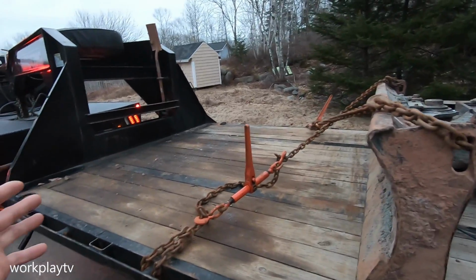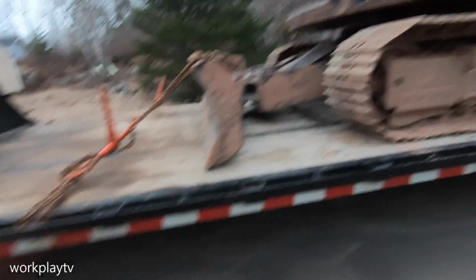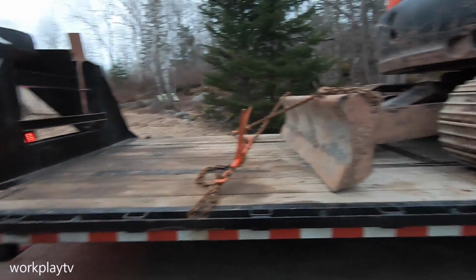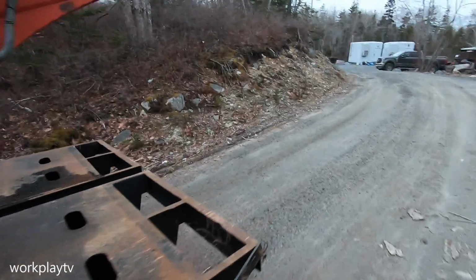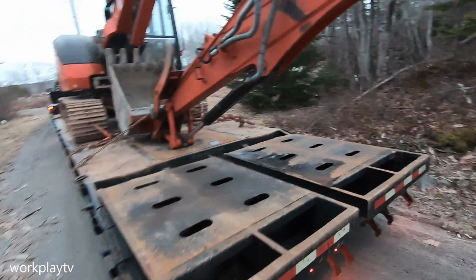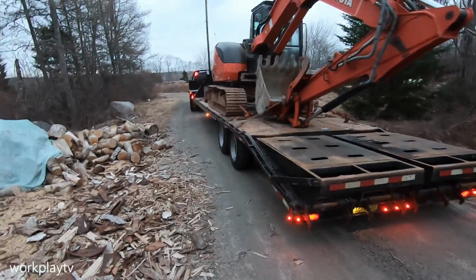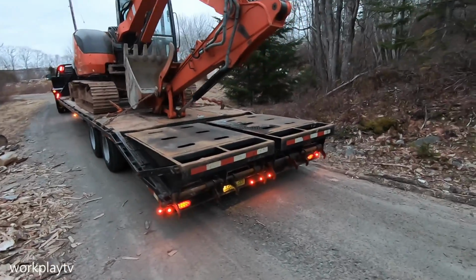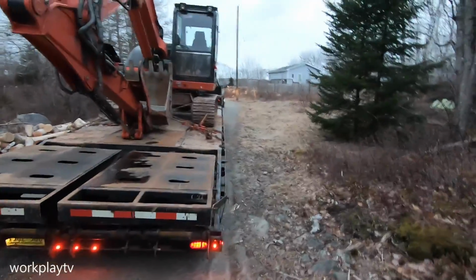No mulcher. I cannot remember the last time I hauled this load and didn't have a mulcher on the front or a bucket on the front. But all we need today is the bucket. Alright, so we are loaded and ready to go. Did my little pre-trip. Everything seems a-okay. Perfect, actually. So let's hit the road and I'll tell you guys what I am up to today.